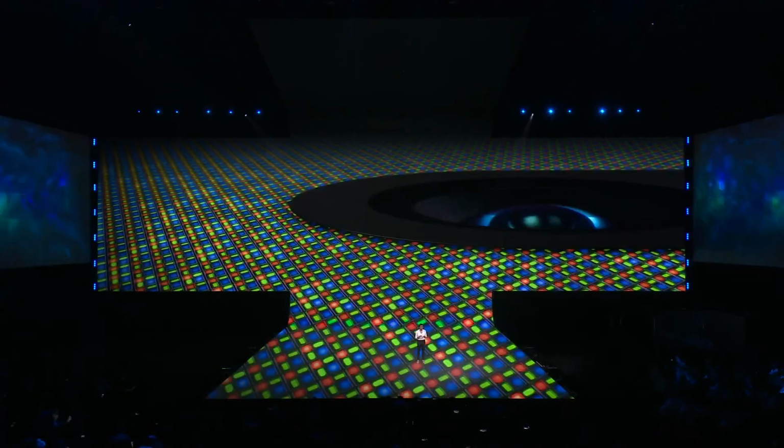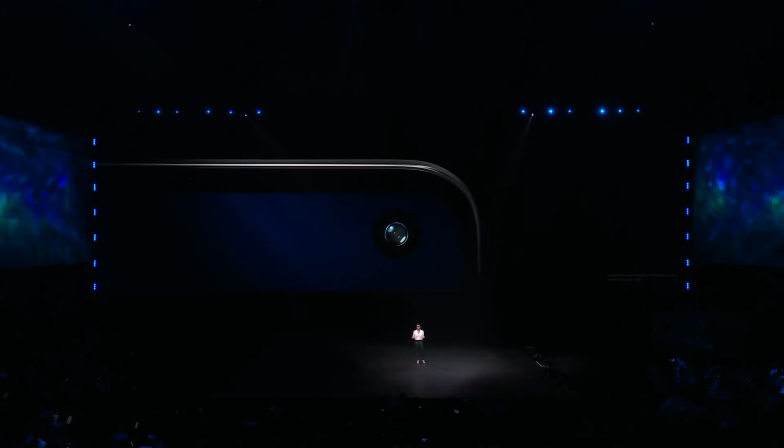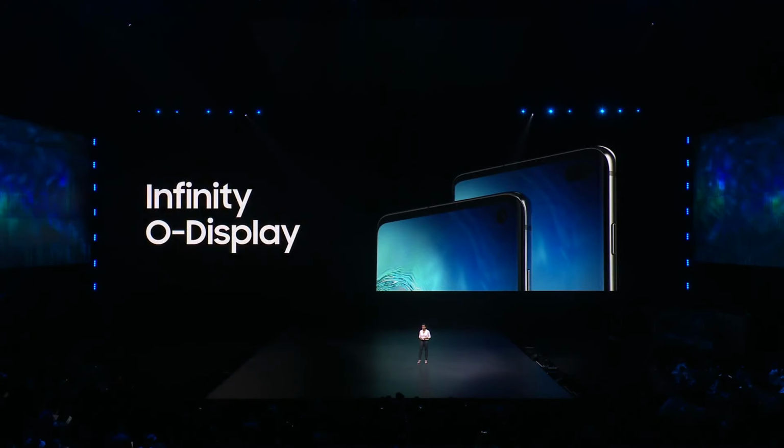With this cutting-edge technology, we're able to defy the traditional barriers of the display. We packed an array of sensors and camera technology right into the screen itself. These essential features are floating in a sea of individually placed pixels. The result? A revolutionary new display that maximizes your viewing experience and minimizes distractions. Today, we're introducing the world's first Infinity O display on AMOLED.